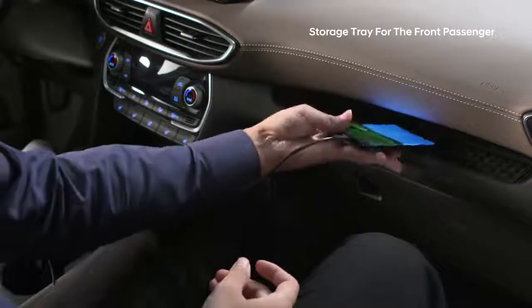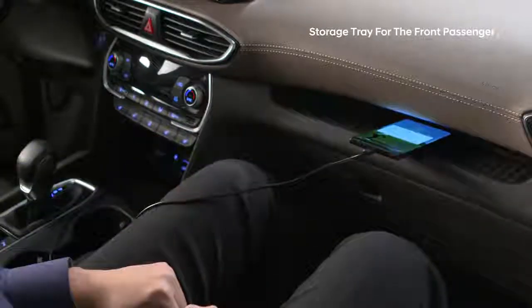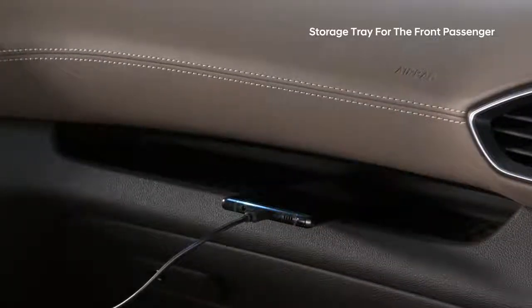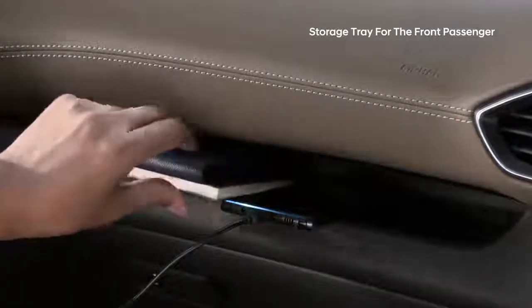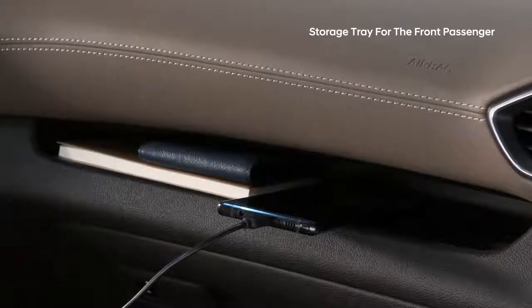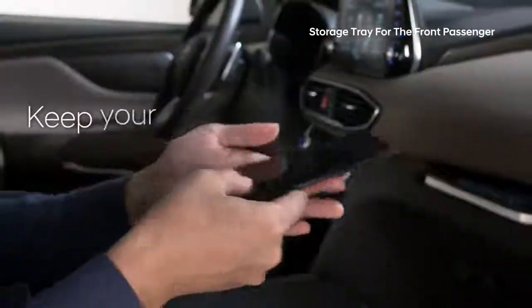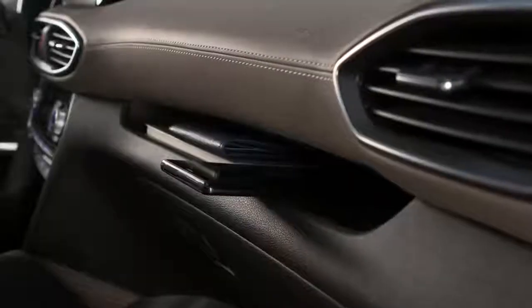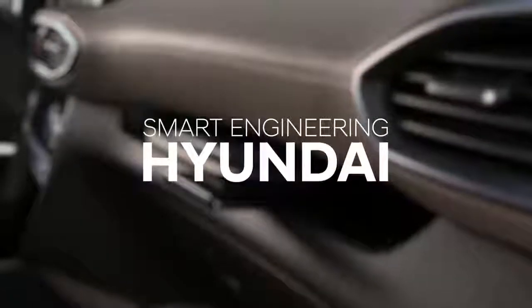Store and charge your phone without cables getting in the way, and easy to reach when you need to pick up a call. Stow your wallet, change, or any of those items that seem to annoyingly end up under your seat or falling out of your pocket. Keep your hands free and enjoy your ride. Smart engineering, Hyundai.